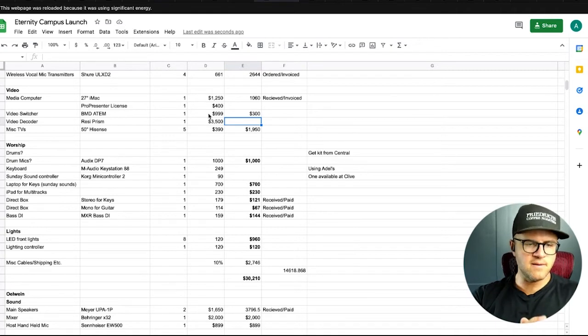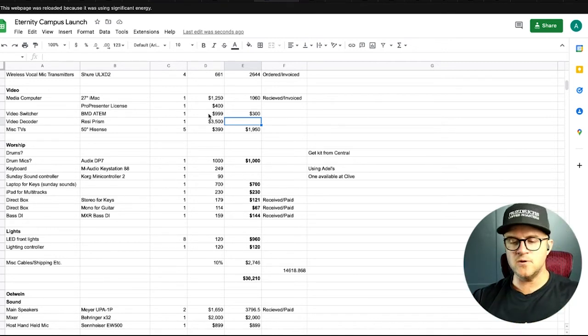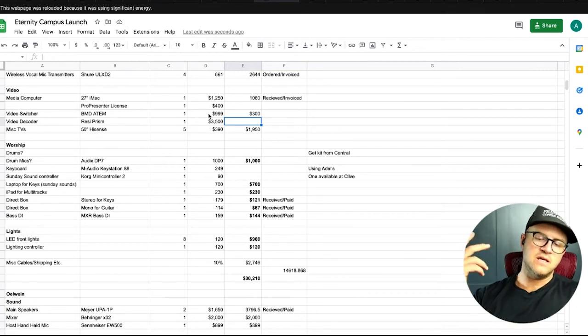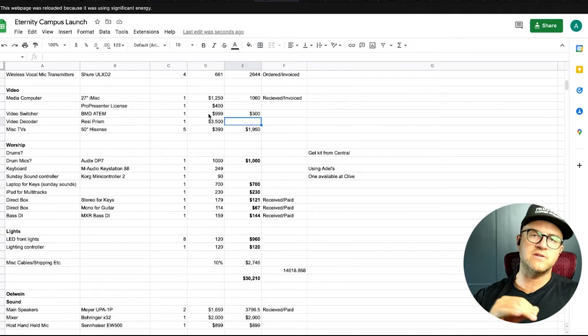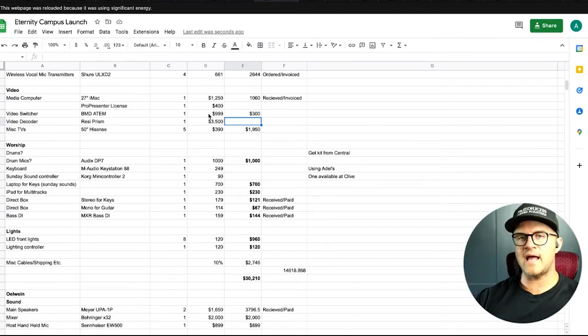Guys, the Resi Prism, the big encoder or decoder rather, for this campus, we actually already own two. We have one at our current satellite. We're gonna move the other one to the new satellite. The reason we had two in the first place is because you had to have one at your current site and one at the satellite.